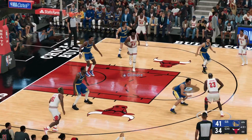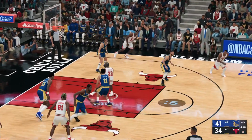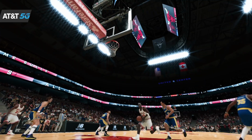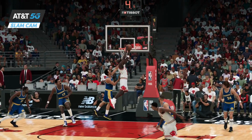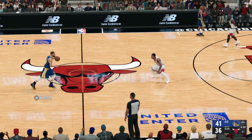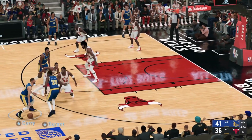Outside Jordan. Rodman sets a screen. The drive by. Okay. And the way Jordan attacks, the ferocity of his drives, he does an exceptional job scoring after contact. And great camera work showing up on the AT&T 5G Slam Cam.